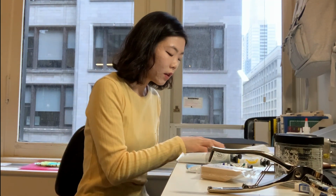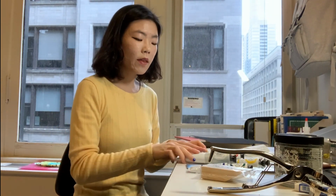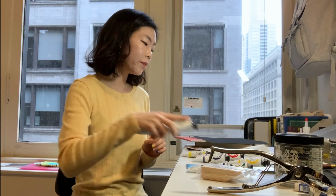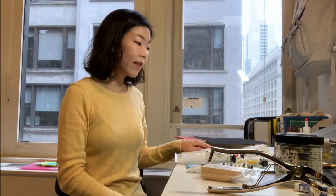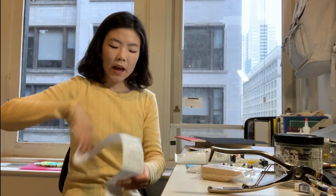So all of the smaller ones are 37 ounces, and then white is 150. And I think that's it. This is my receipt. I think it's like a CVS receipt. Everything in total was around $250 to $300. I'm really hoping that it'll all be worth it, and if not, I just get really good experience and I'll have painting supplies for the rest of my life.